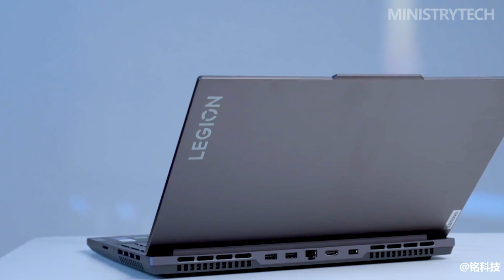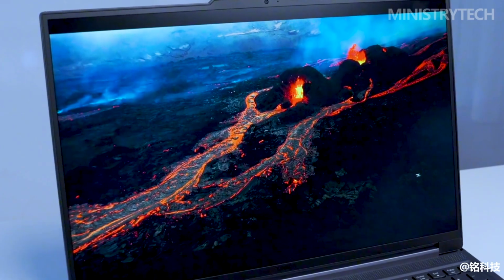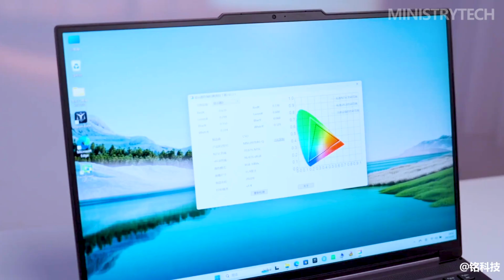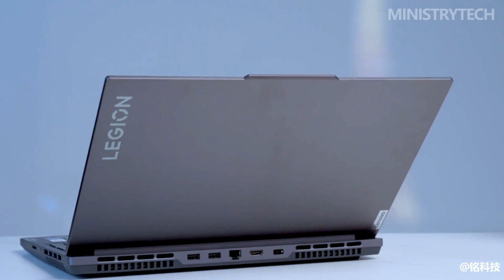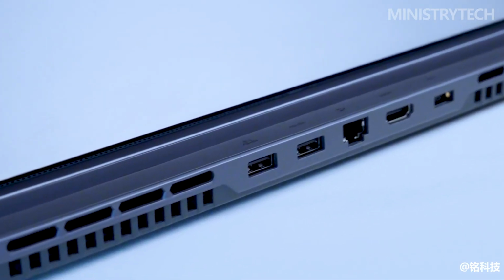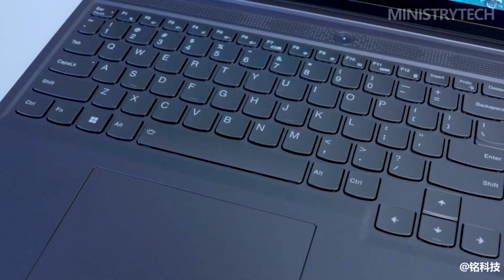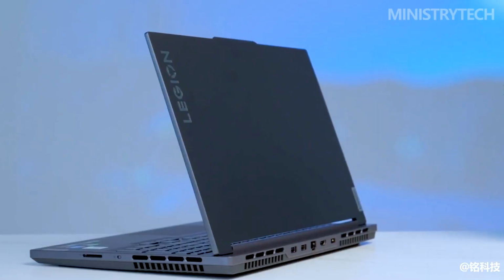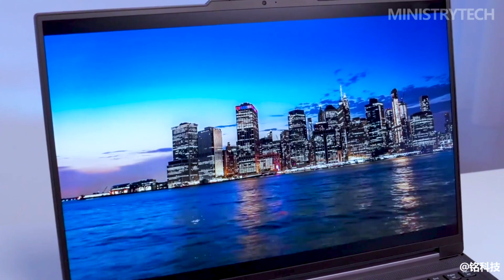In conclusion, the Legion Y7000P stands as a worthy choice for gamers seeking a capable gaming laptop at a reasonable price. Whether you opt for the i5 version with the RTX 4050 or go for the upgraded i7 version with the RTX 4060, the Legion Y7000P offers a satisfying gaming experience for a wide range of games. So, select the configuration that aligns with your preferences and budget, and get ready to immerse yourself in the thrilling world of gaming.